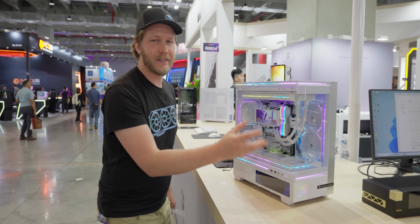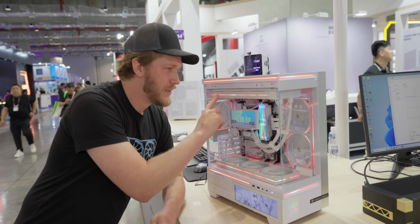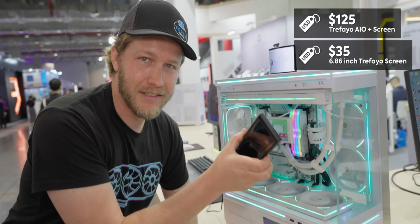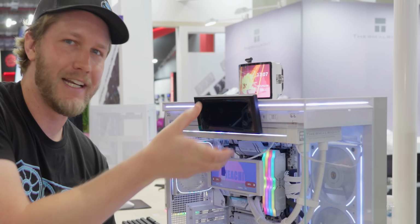So if that's the sort of aesthetic that you want to go for on a budget, this is the case for you. The AIO with the screen you can get for $125, or if all you want is a screen, they'll sell it to you for 35 bucks, and it's able to just magnet onto anything you want.